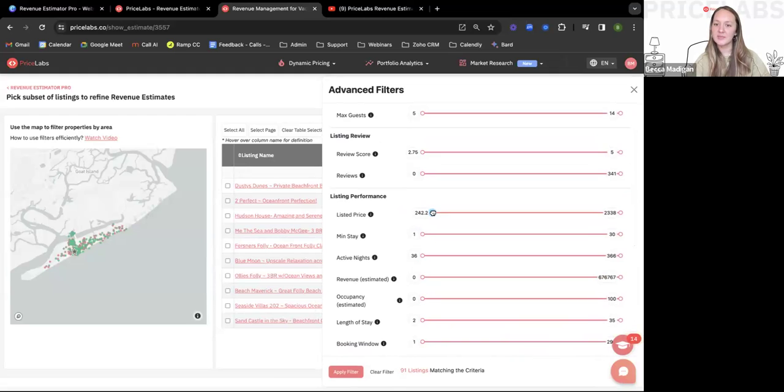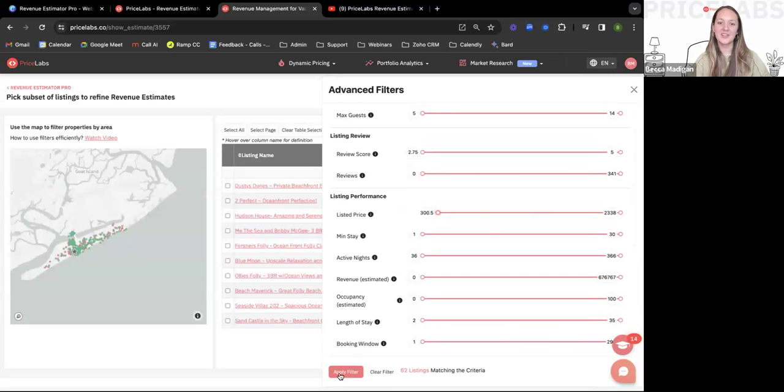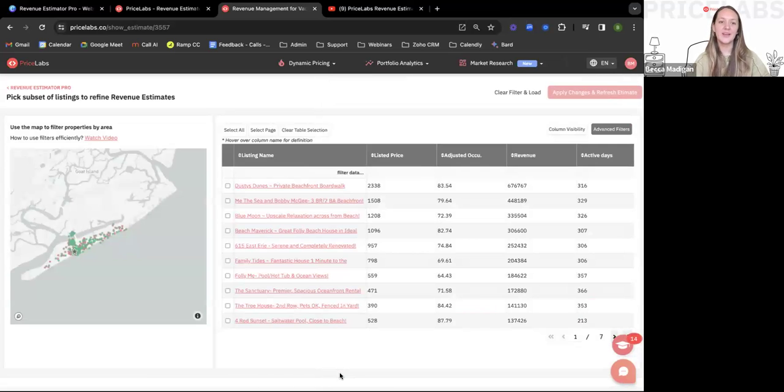Maybe I'll say, let's make the listed price a little bit more. I know that this is going to be a premium property. So then I'll click apply filter. And of course, you all would probably have a little bit more thought going into it than I am right now. And then I can go through and either select all the listings.